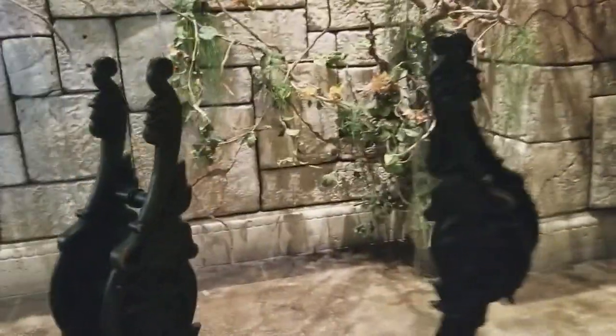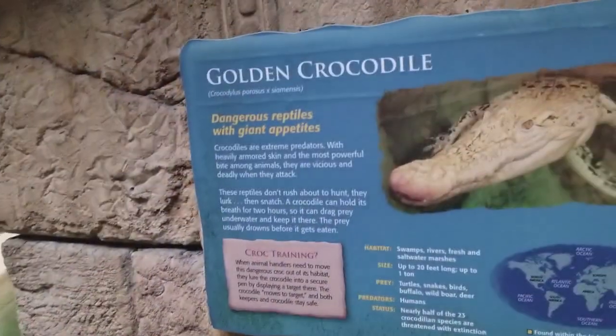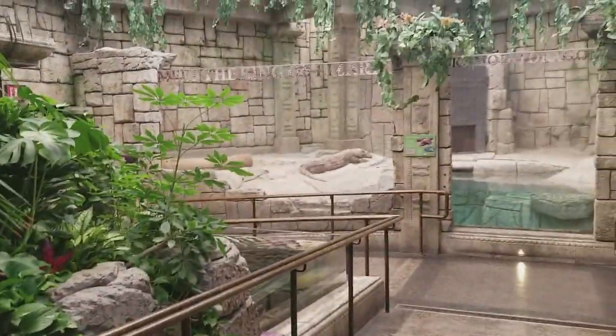Starting the Mandalay Bay Shark Reef Tour. Oh, that was pretty dope. Yeah, it's warm. It's warm and beautiful. Here's the beauty. All right, so we're starting off strong. Golden crocodile. Yeah, he's chilling at the bottom of the lake. Love the architecture here. Oh wow, they got Komodo dragons too.